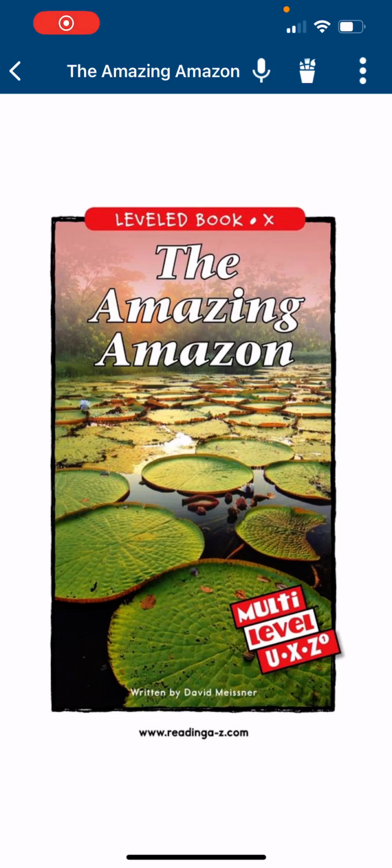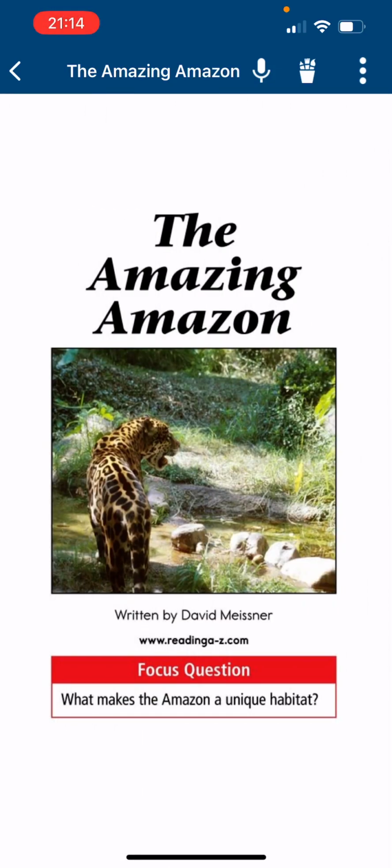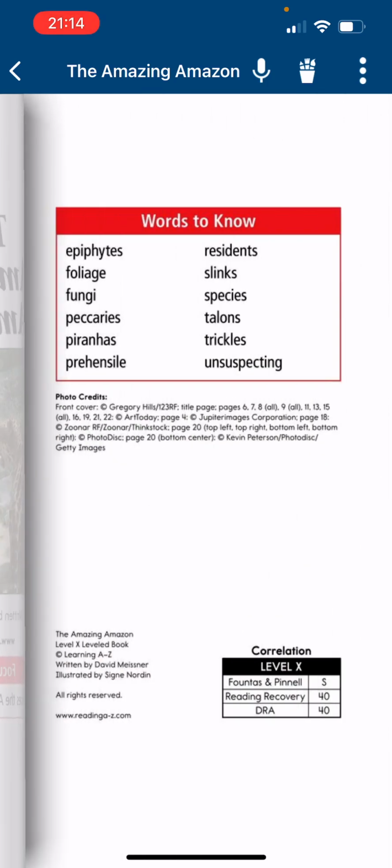The Amazing Amazon, written by David Messner. Focus question: What makes the Amazon a unique habitat?